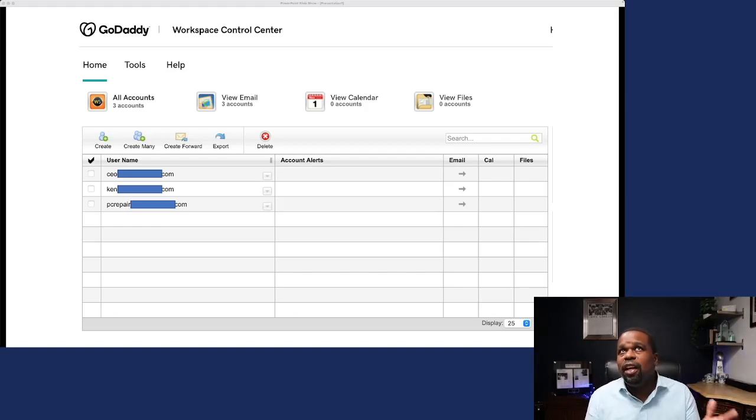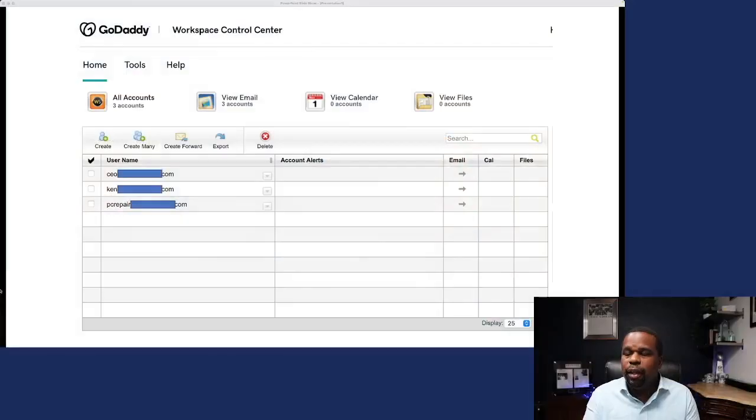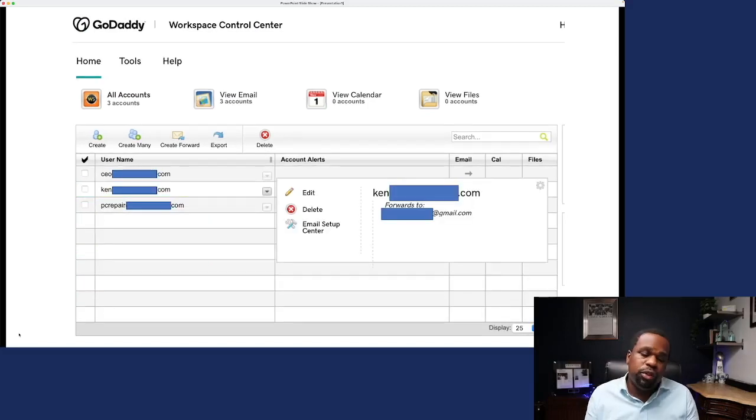So you can see here, I have a couple of different email addresses that I've established for this domain, and you can see all of them here. And then what I'm going to do is attempt to show you what it looks like when you go into one. When you mouse over these, it shows you that this particular one, Ken at mydomain.com, forwards to a Gmail account. So that's how that looks.